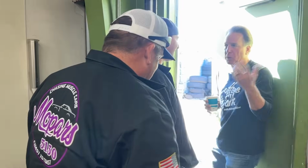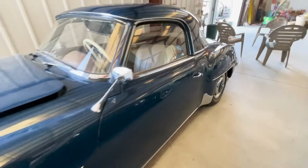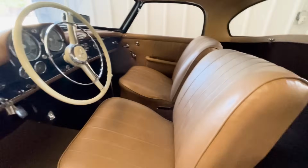But what's cool about that is it's rust free. You can't beat that. That was our first Mercedes we ever bought. They put it up on Craigslist, come and make an offer. Like a silent auction, one day, write it on a piece of paper.